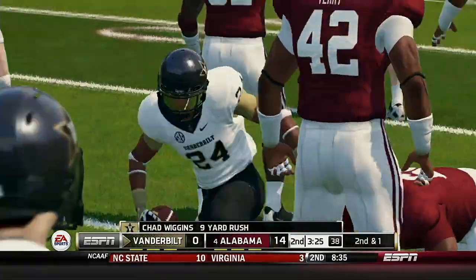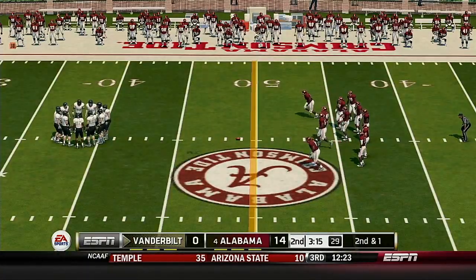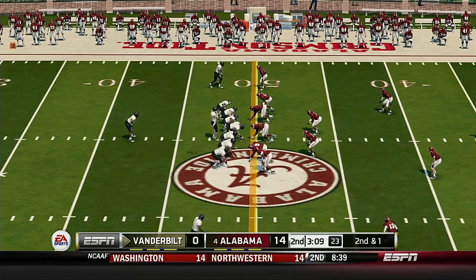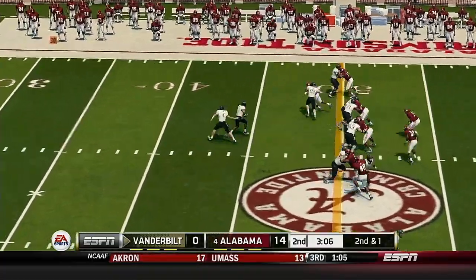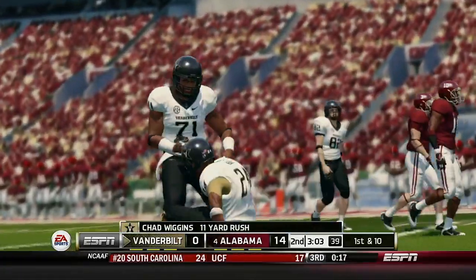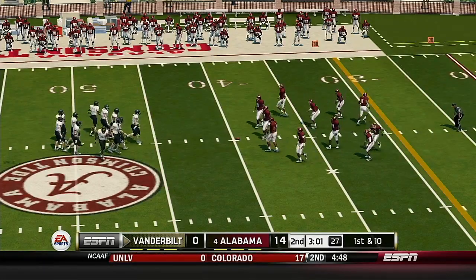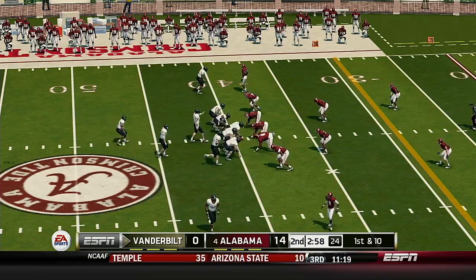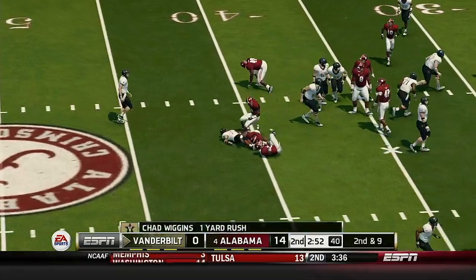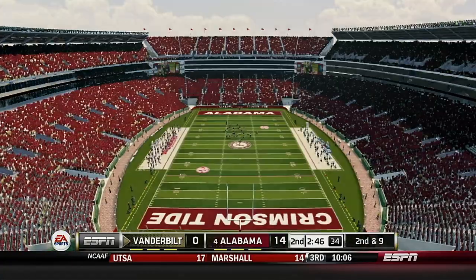Tackle made around the 49-yard line. Makes it out to about the 40. From the 40-yard line, it's first down. Tackle at the 39-yard line. That's good for a gain of 1 yard. That brings up second and 9.